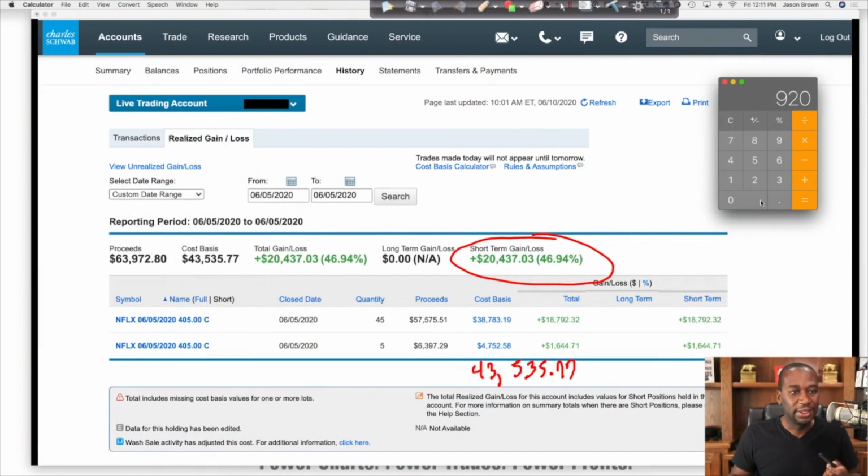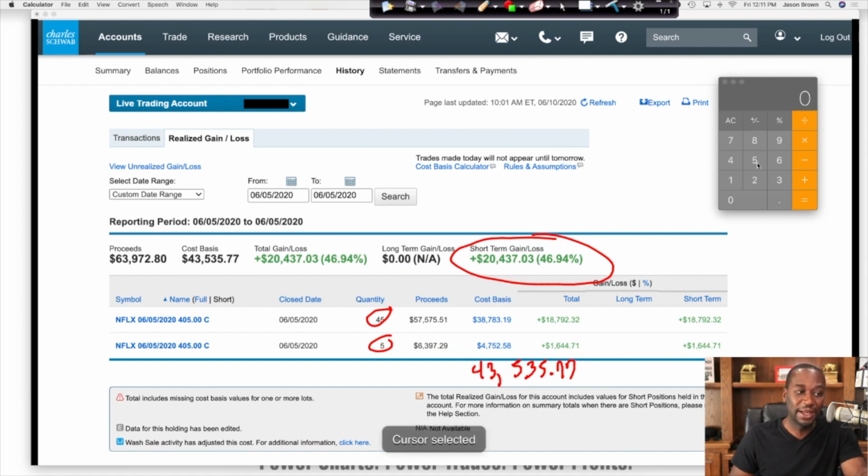Okay. Now, the other thing to consider, because I'm very big on options trading, is that this is 50 contracts I bought. You can see 45 here plus another 5. So 50 contracts controls about 5,000 shares. So keep in mind, if I were to do the same strategy with the actual stock, right? Let's say I was controlling it at 405 with the actual stock. 50 contracts times 100 shares is 5,000. To buy 5,000 shares at 405, I would have needed at least $2 million to make this happen.